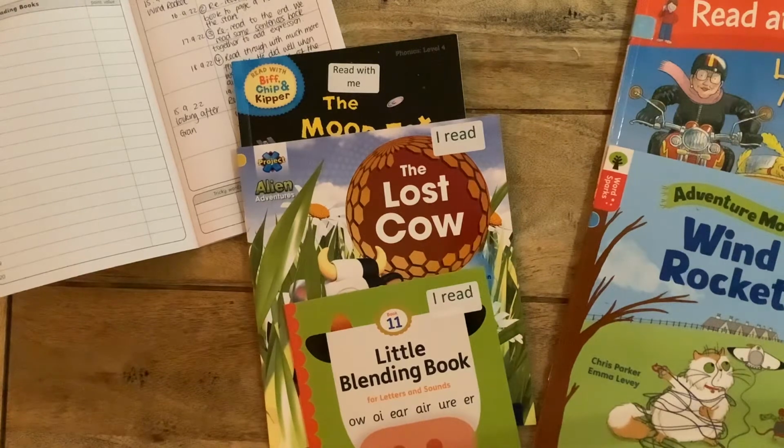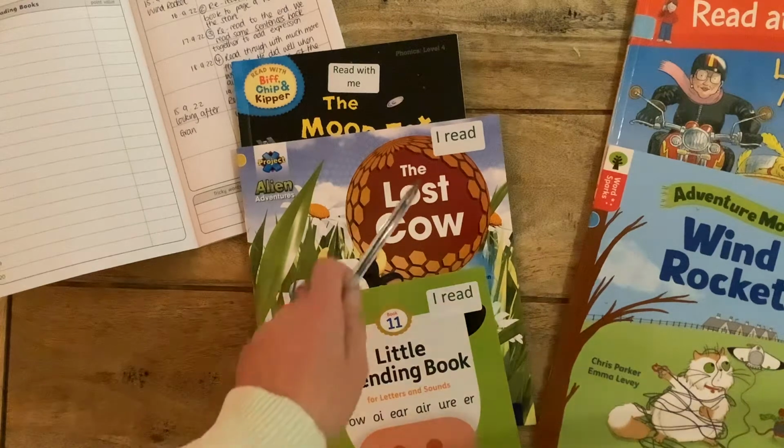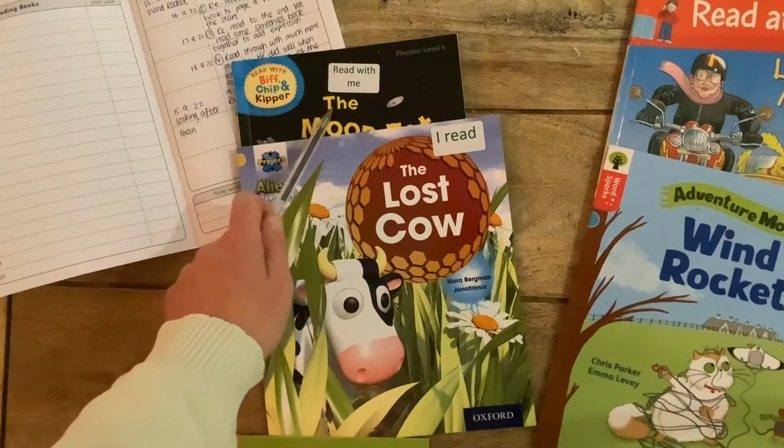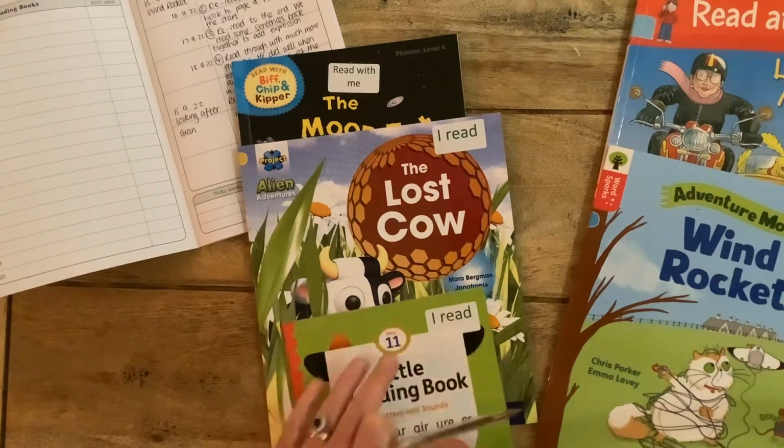So the reading books that they'll be coming home with will be labelled. They'll come home with 2 books, and one of the books will be labelled as an I Read book, and the other will be labelled as a Read With Me book. As you can see, I've put some out on the table here.